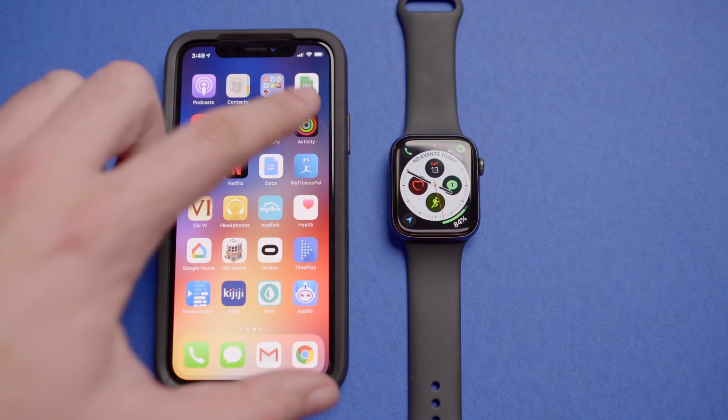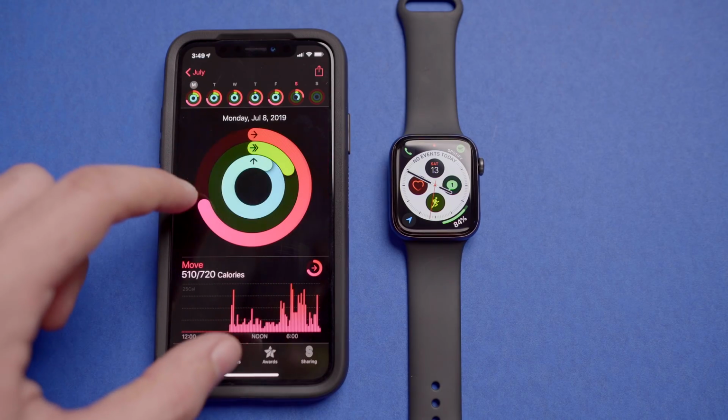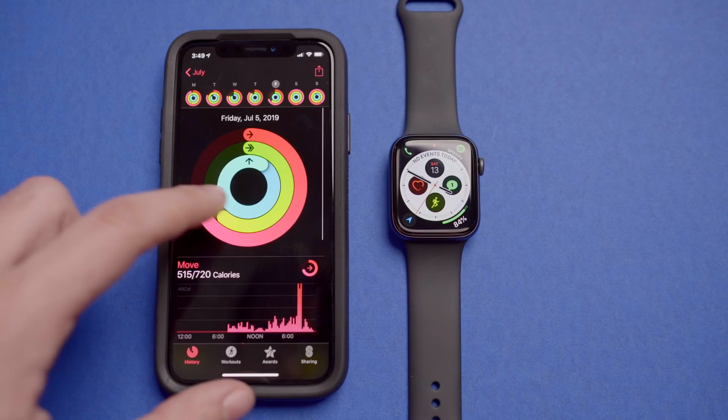I do want to talk about the activity app in a bit more detail though, because oddly enough, I think it's the most attractive thing about this entire watch. The activity app has this strange pull to it that actually seems to work. I'll be honest with you guys, I'm a sloth.